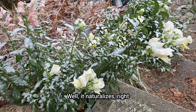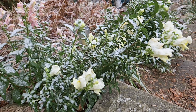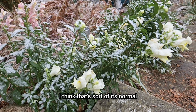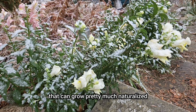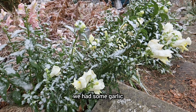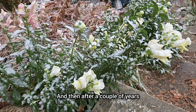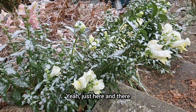Well, it naturalizes, right? I know several places here in the Okanagan where it just naturalizes on hillsides, and it's an amazingly tough plant. In our climate being so dry, you'd think it wouldn't survive, but it's fine. They don't get as big when you're growing them that dry, but they can grow pretty much naturalized. When we first moved into our property, I went around scattering garlic here and there throughout the garden, and sure enough, it naturalized, and after a couple of years I pulled them out, and they're beautiful big heads.